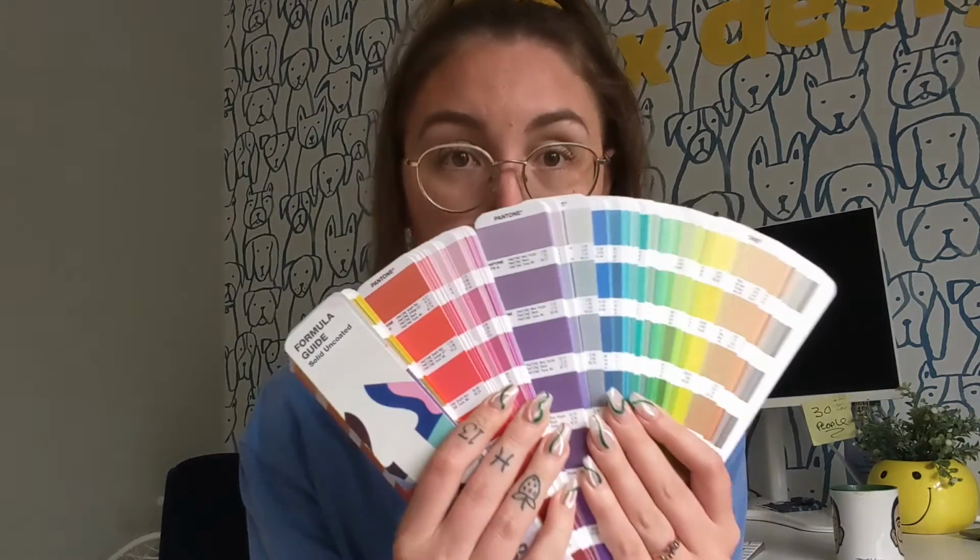Last but not least is Pantone color. Pantone colors are the special books that designers use to get the exact color every single time. So you guys probably will not have a Pantone book because they're very expensive, but you guys can use the Pantone website and match your hex code to the closest Pantone code.